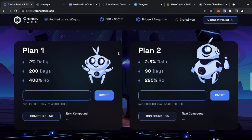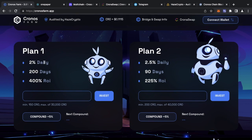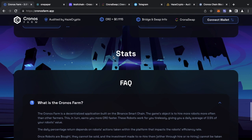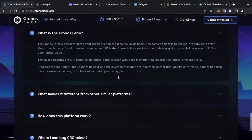As I mentioned, there are 4 plans that Cronos Farm offers. You've got Plan 1, which offers you 2% daily for 200 days, offering you that 400% ROI. And obviously, there's minimum and maximum CRO you can put in. Plan 2 is you get slightly more daily, 2.5%, but you don't have to wait as long. And then Plan 3 obviously is 3% daily, Plan 4 is 4% daily, and they are shorter in length to ROI respectively. For example, Plan 4 is 140% ROI in 40 days.